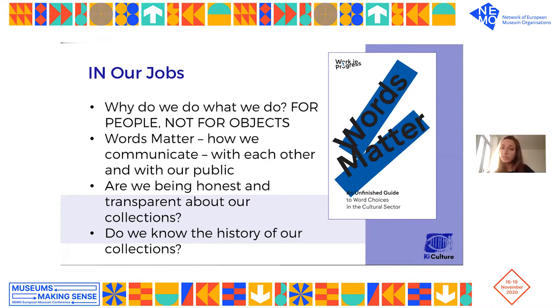The other part that it's really important to think about is that words matter. And I know that you can see this big Words Matter book. This is something written by the Tropen Museum here in Amsterdam. It's a really, really great resource. But this is a way that we can start thinking about sustainability in terms of the social aspects and especially accessibility and inclusion and equality.